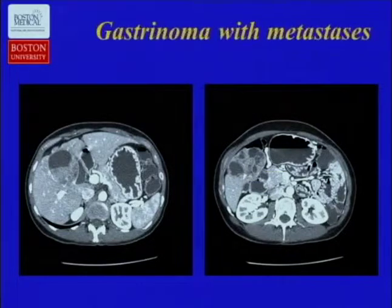Here's just another example of a patient with gastrinoma and liver metastasis.